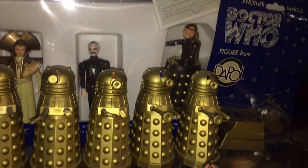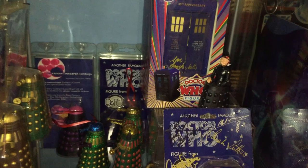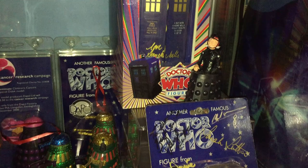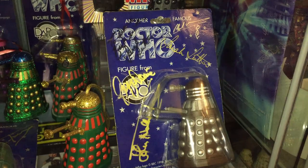And if I take you down here, we've got some really awesome stuff. We've got the Daleks from A Day with Tom Baker. We've got some Cancer Research Daleks and Christmas Daleks as well, four of those, which is really incredible. Love them. We have a signed TARDIS, A Day with Anneke Wills. And a very, very rare Dalek there from one of the conventions.